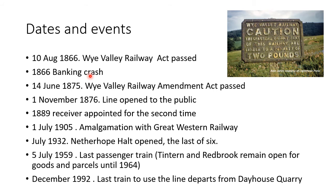The Wye Valley Railway was always in financial difficulties, and receivers were appointed twice. At the time, they were trying to sell out to the Great Western Railway, but the Great Western Railway was in no hurry to buy because they could buy at a bargain price at a later date, which they did eventually in 1905, paying just 50 pence for each £20 ordinary share. So the railways may have brought prosperity to the locality, but not to ordinary shareholders.